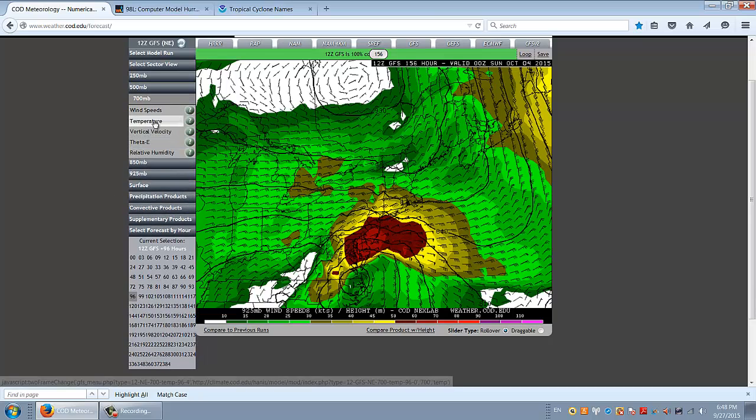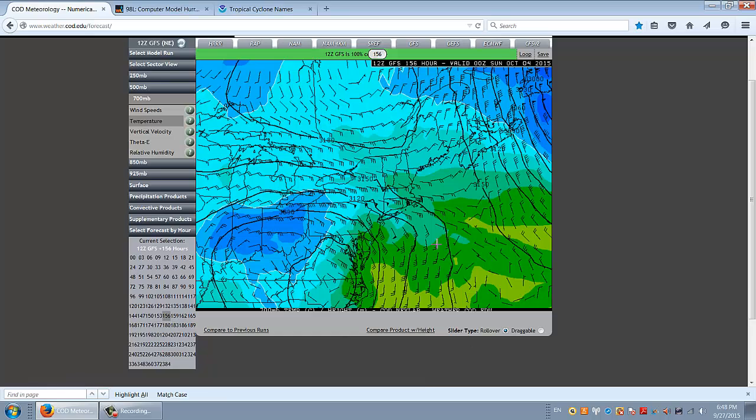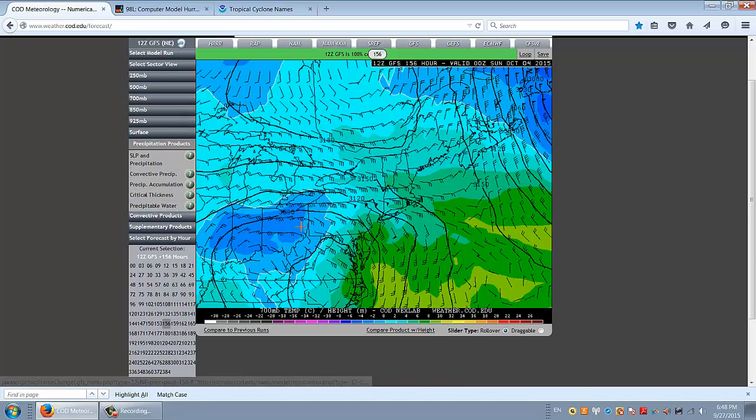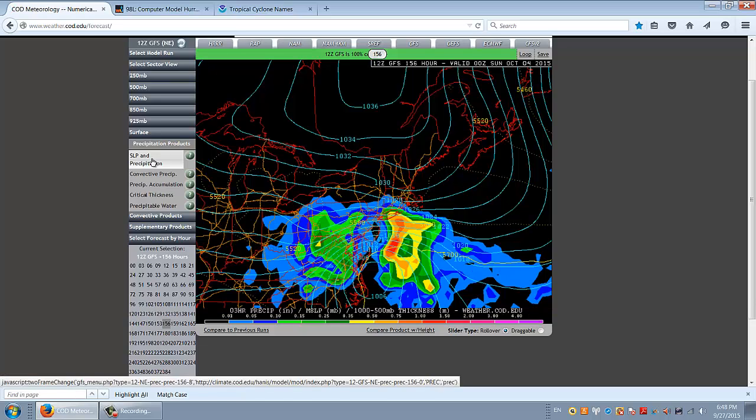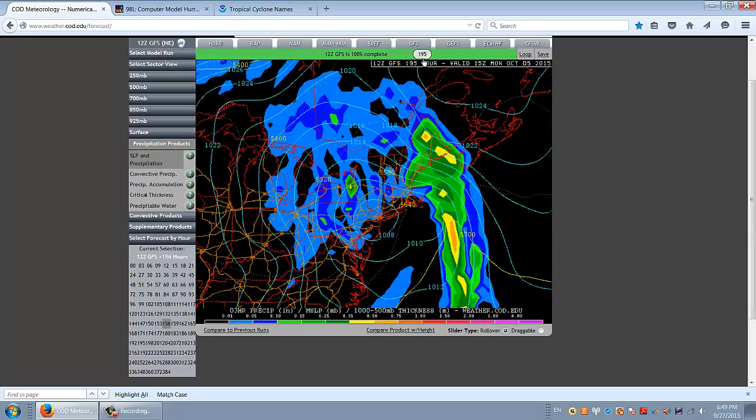So 700 millibar temperature, it's about 156 hours out. It's about one of the worst weather events hitting New York City. Okay, see? This is wind speeds at surface. See? That's why the storm will be coming towards us. The center of the storm will be here. The worst weather is always, for these tropical storms, north or west or east of the center. Not directly around it, it'll be more away from it.